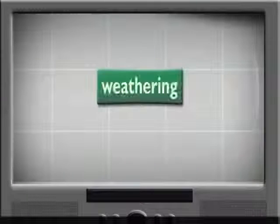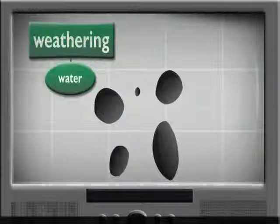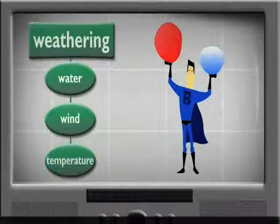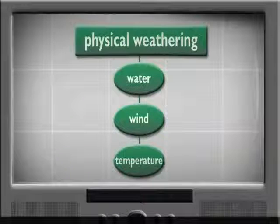Right. Think of weathering as a superhero that acts in different ways and breaks things down. It breaks down rocks with water. It wears things away with wind. It can even scorch or freeze the Earth with temperature, cracking and breaking it apart. When weathering acts like this, it's called physical weathering.